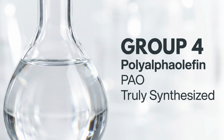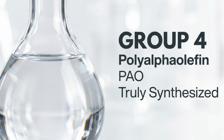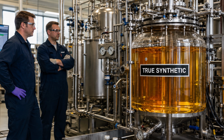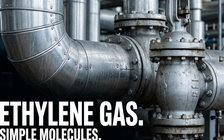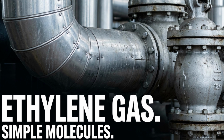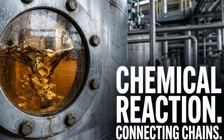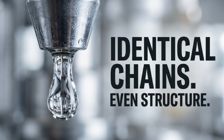Group 4 has a fancy name, polyalpha olefin, usually shortened to PAO. This is the one that is synthesized in the literal sense. People start with ethylene gas, a small and simple molecule, then use a chemical reaction to join those little molecules into larger chains that are even and identical to one another.